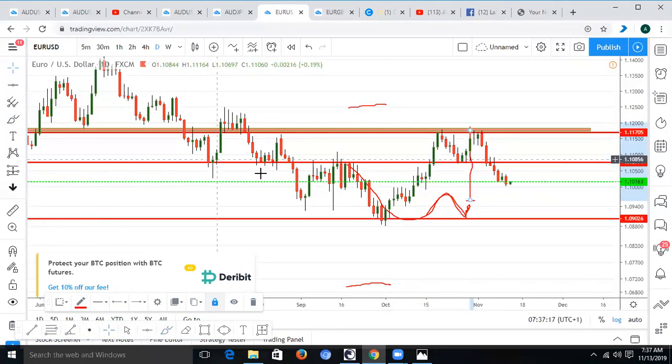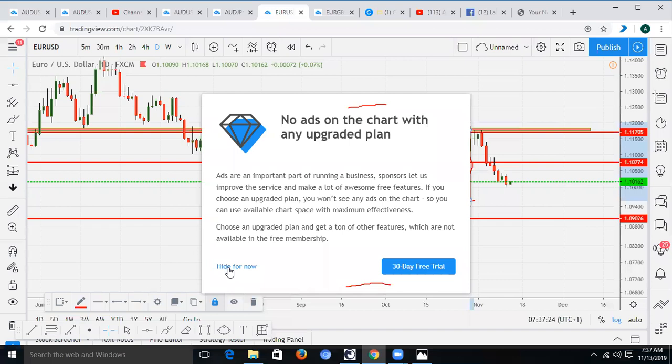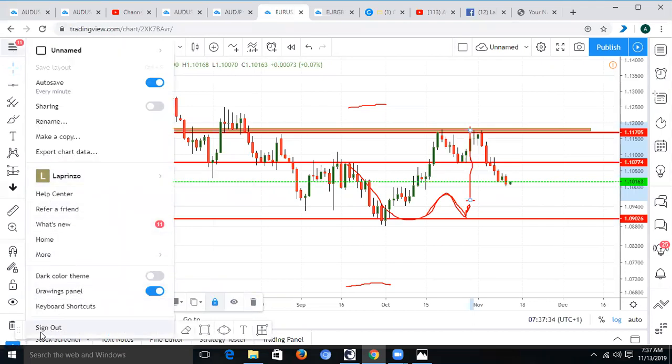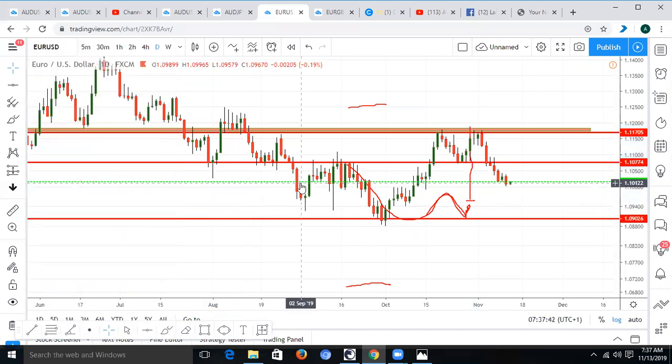So let us talk about risk management. Now, all of us should have TradingView on our phones and our laptops. You can sign in to TradingView. Once you come to tradingview.com, sign in from here. Look at me, I've already signed in, so I don't have to sign out. Once you sign in from here, you can change all these candlestick colors to your choice colors. We'll talk about that next time. This bullish is green for me, and bearish is a red candlestick.